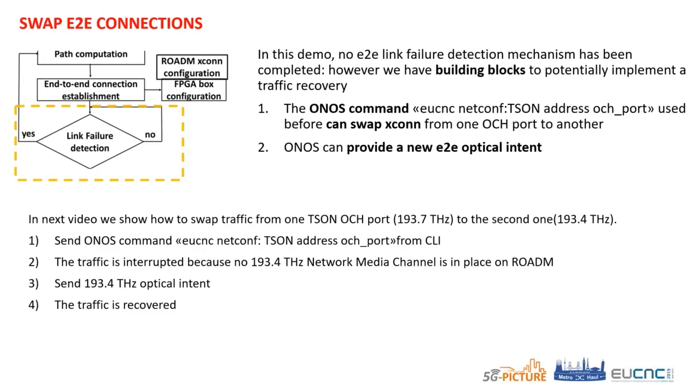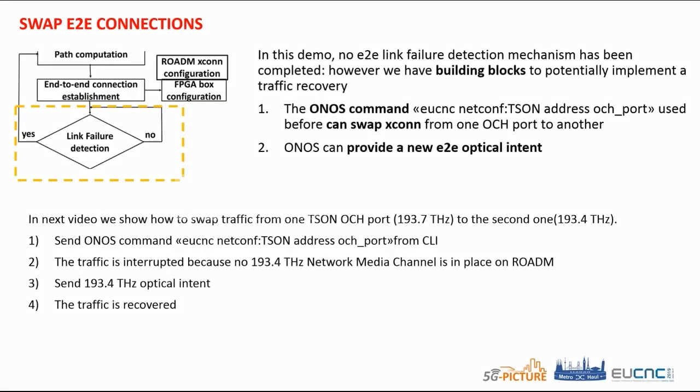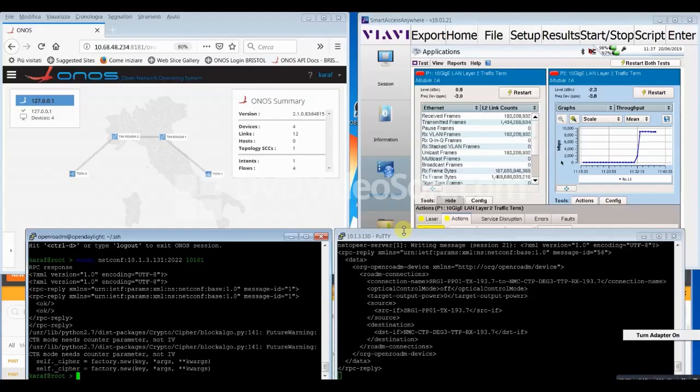we can use the ONOS CLI command to swap the traffic from one OCH port to the second one available on TSON. Then we can request another optical intent to deliver the swapped traffic via a protected path. Let's see how this works live.